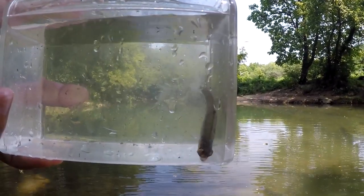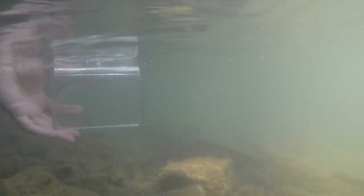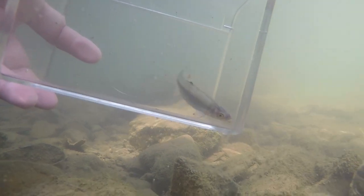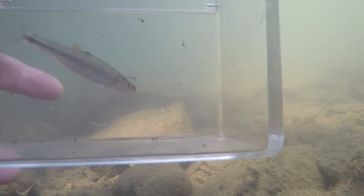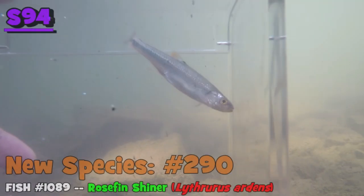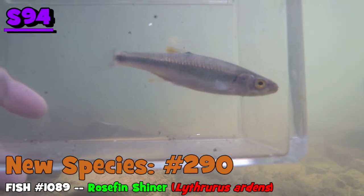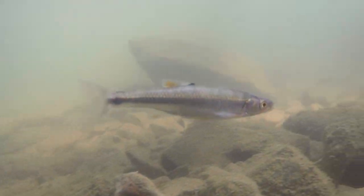You see that little red there? Oh, can't see, huh? All right, no problem, man. I got you covered. Look at that red on that thing on top right over there. You see that? Oh, this ain't no common shiner, boy. This ain't no Notropis. As it turns out, it is a Lythrurus indeed. I am going to open now the photo tank.